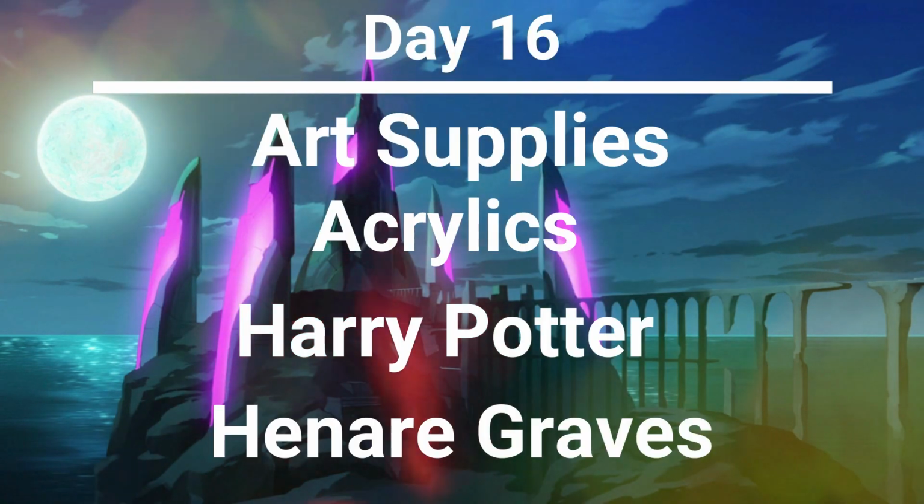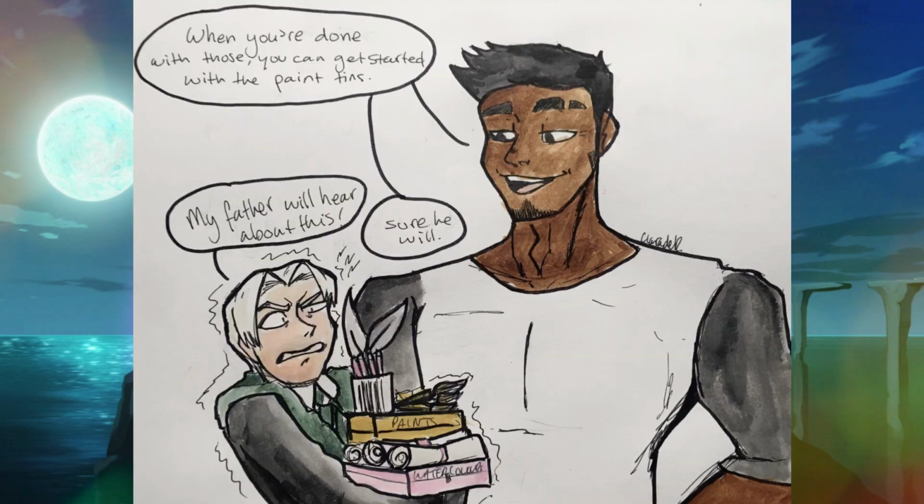Day 16. Art supplies, acrylic, Harry Potter, and Hinare. Draco carrying heavy supplies as punishment, probably. Hinare loves creating art, so I guess he'd be a sort of teacher at Hogwarts, like an art teacher, or run extracurricular activities that are art related. I don't know if that would be any use to the students, but I'm sure that some would enjoy it.